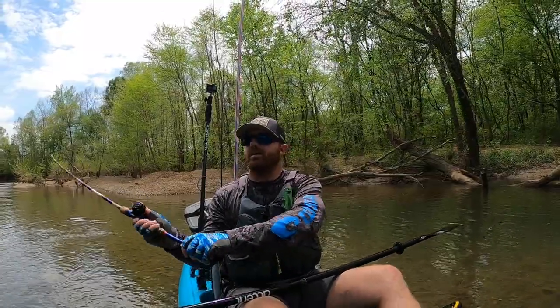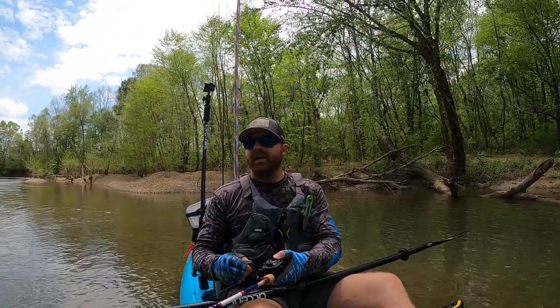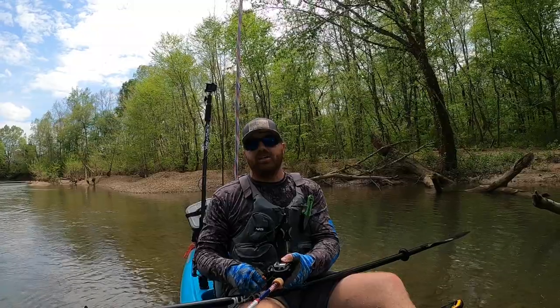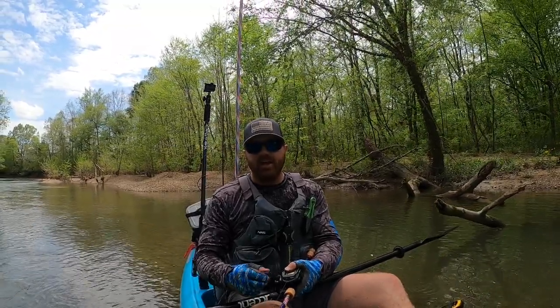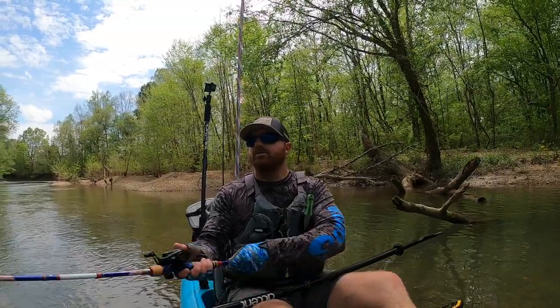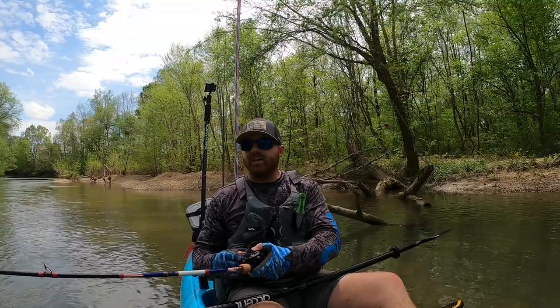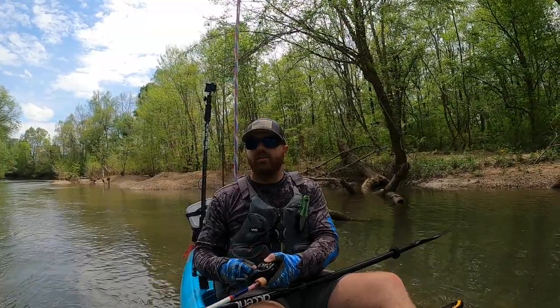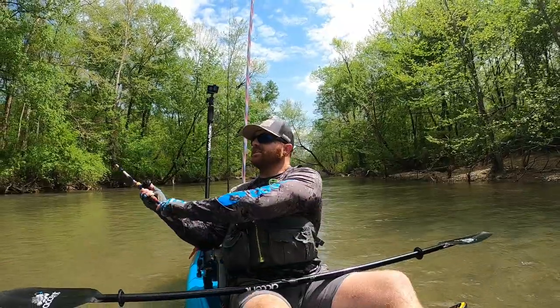Well, we're on our last mile here and getting close to our destination, the old takeout point. It's been an awesome adventure. The fish bite was way better today, but we covered a lot more miles than yesterday. The main goal yesterday was find a campground pretty quick before it got dark, because we didn't get on the water till 4 o'clock. So it's been a great trip.